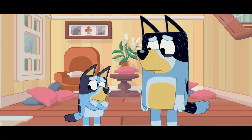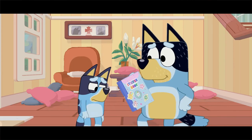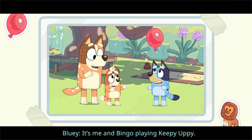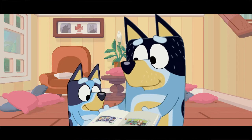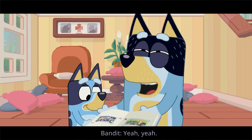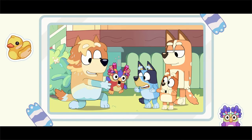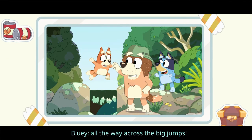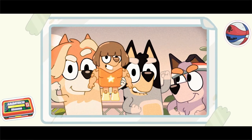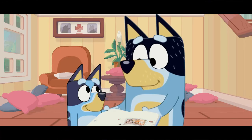Sometimes real treasure isn't shiny or gold. It's just special because of the memories connected to it. It's me and Bingo playing Keepy Uppy. Oh yeah, the park! I liked your costume, Dad. Yeah. It's Chattermax. I'm glad we finally caught him. And look! Bingo and I made it all the way across the big jumps. I'm glad you finally got your favorite toy back, Dad. Thanks, Bluey.